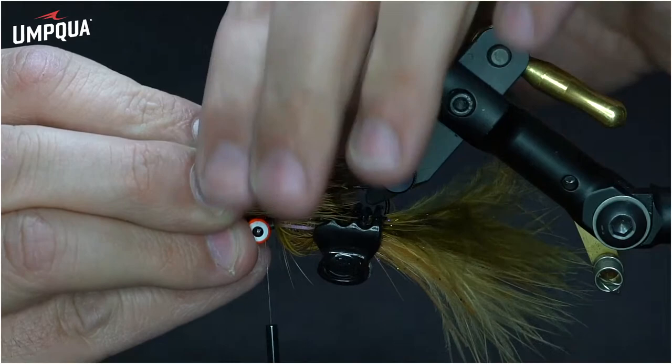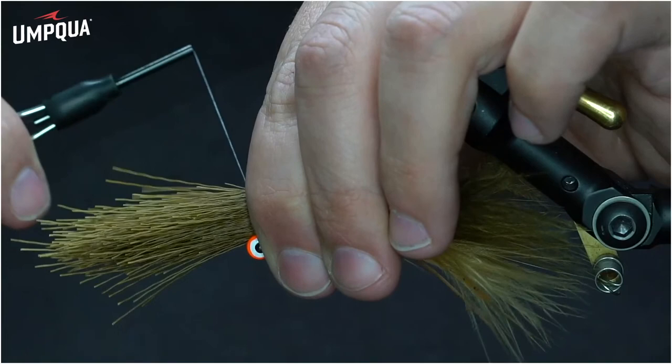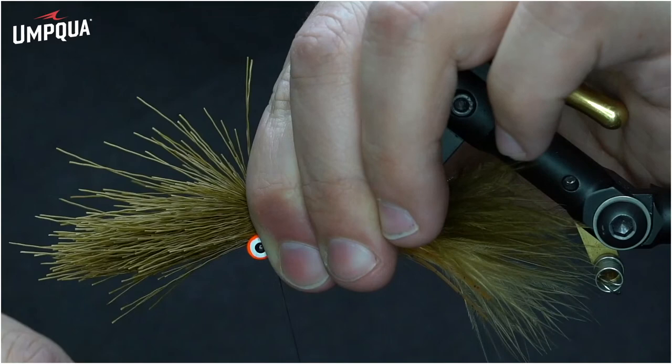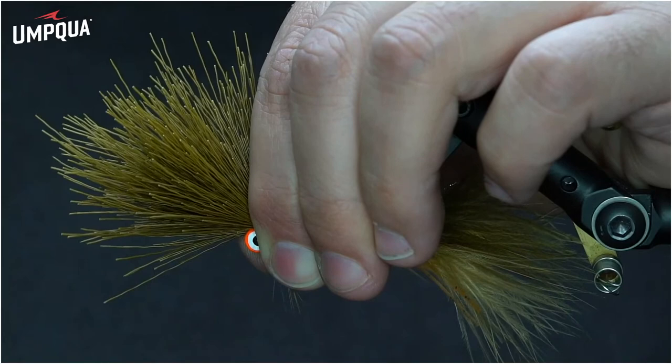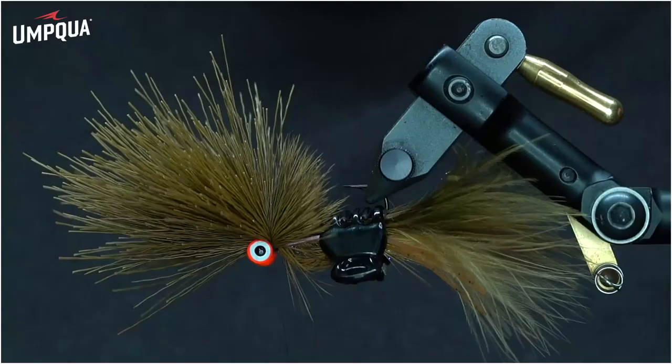I'm going to do a loose thread wrap to kind of gather that, and then another one just slightly tighter to start to kind of save my work there a little bit. And then I'm going to use my fingers to kind of hold that deer hair in place and pull straight down. That way it doesn't wrap around the hook too much. Okay, so we've cinched that down.